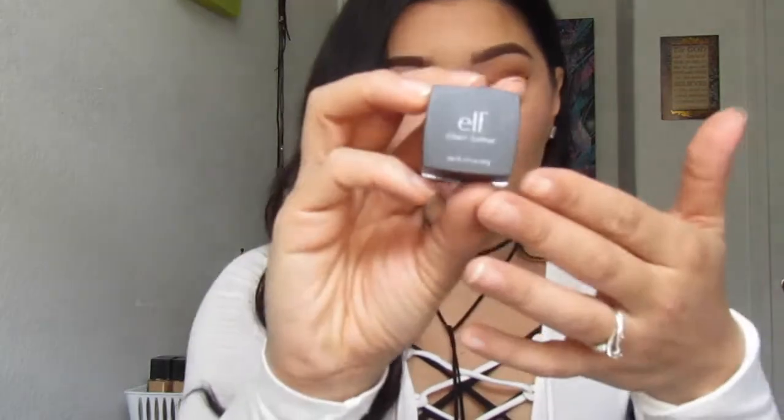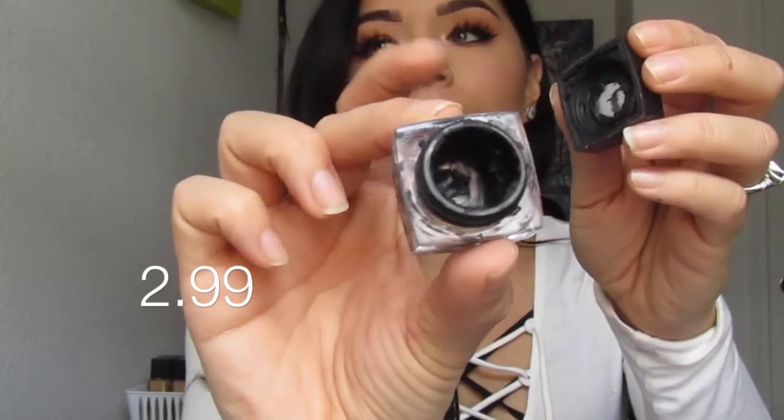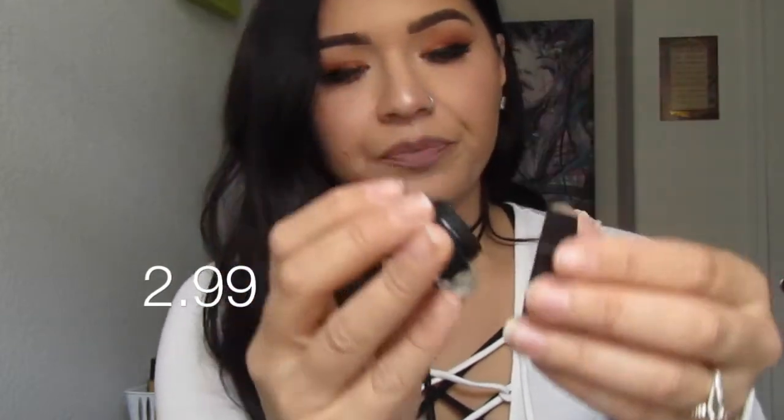Okay, moving on to the eyeliner. This actually was pretty popular and I wanted to try it. Again, cream eyeliners tend to dry up anyways, but this one dried up so fast I was kind of disappointed. It's the e.l.f. Cream Eyeliner. So it's a cream eyeliner for the top of your eyes or wherever you want it. And this eyeliner smeared so fast.